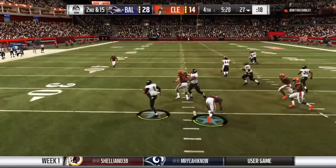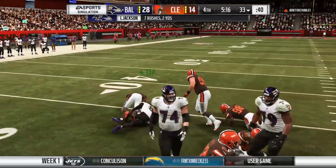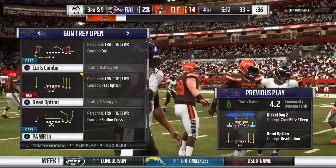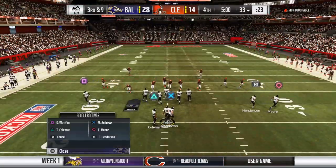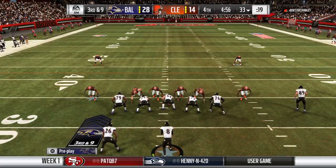On 2nd down, there's the option going left. Uses the spin. And able to stay on his feet past the 30 to about the 33-yard line. It's going to be a gain of 6 on the keeper, but it leads to a 3rd down. The Ravens on 3rd down. 2 for 5 to this point. This is 3rd and 9.